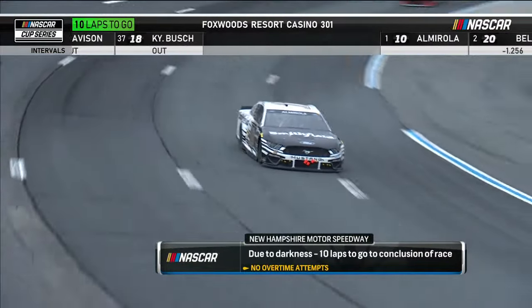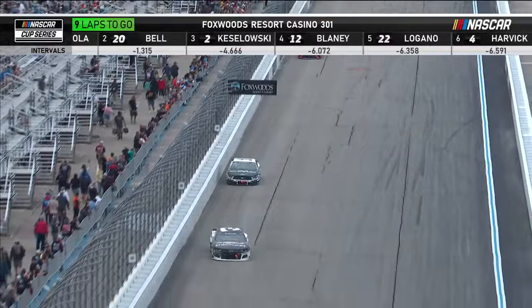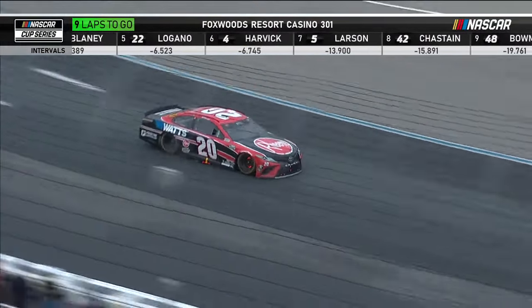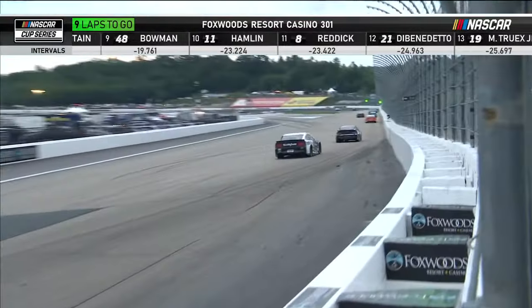Here comes off turn 4, getting the single, 9 laps to go. He looks in the mirror, sees that 20 car getting a little bit bigger. Let's see speeds at the line. Almirola, good lap that time, a little quicker than Bell, quicker than him last lap. Oh, and the crew chief reminds him, that was quicker. I'm looking at the data. You're quicker. Nine to go.